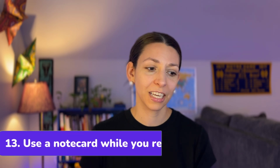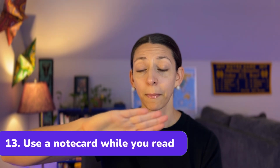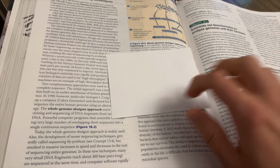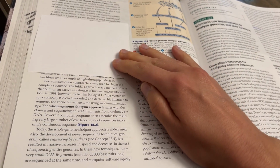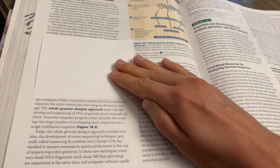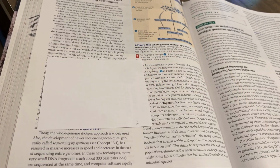Study hack number 13 is to take a note card while you read and cover up the words on top of the text that you have already read. This will prevent you from rereading information over and over again and help you move forward, focusing only on the key lines that are in front of you. Now, of course, if you have to go back and reread a passage because you didn't understand what you just read, that's totally fine. But using the note card method can definitely help increase your reading speed, especially if you're someone who struggles with rereading the same words over and over again or getting stuck on passages.